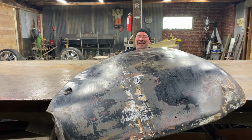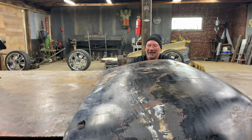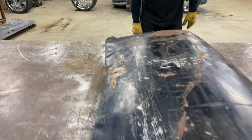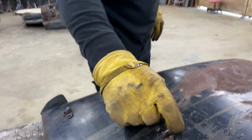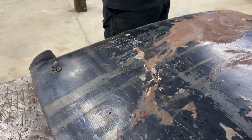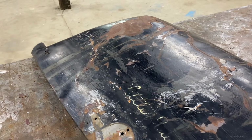Sometimes you luck out. This is a little ridge right here. I'm going to bring that dolly underneath. This is actually the weld seam. See how it's presenting now from going through the wheel? It's a little bit up. I'm going to push it down. Just wow.